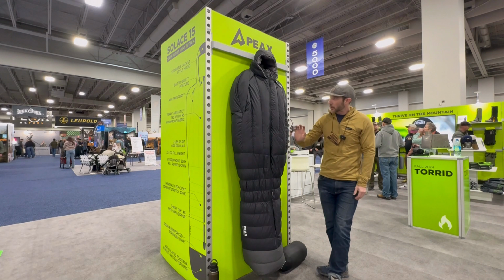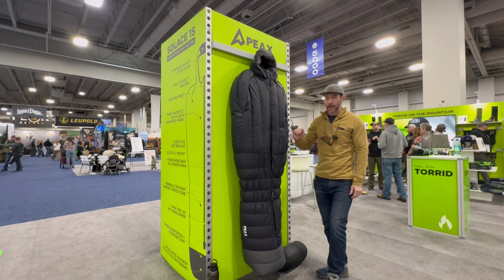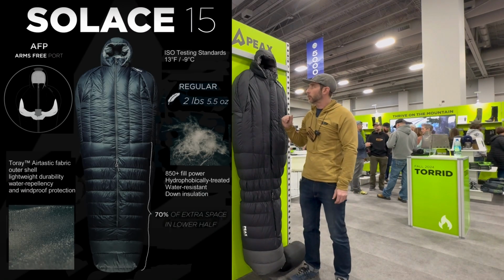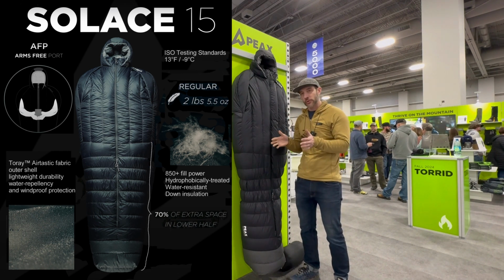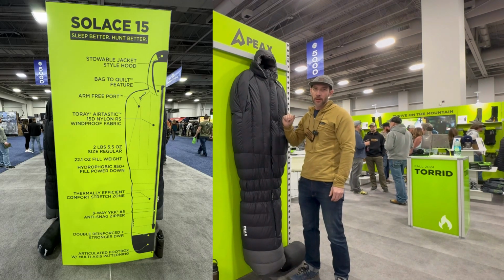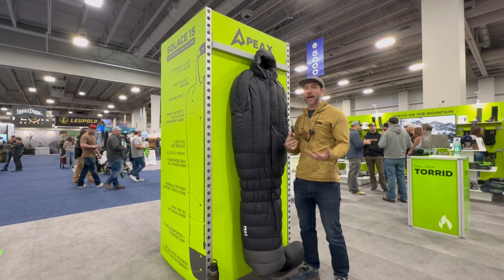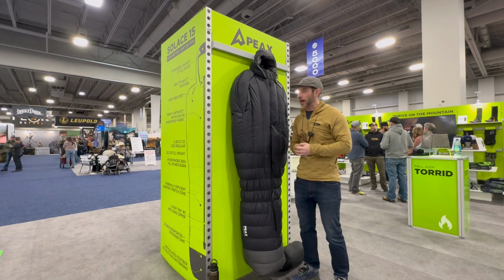Some of the main specifications of the sleeping bag. It's rated at 13 degrees, so we label it a 15-degree sleeping bag, but the comfort zone is 13 degrees, ISO tested. We're using 850 hydrophobic goose down. That's your insulation. 850 goose down. That's your fill power. Fill power is a measurement of quality.